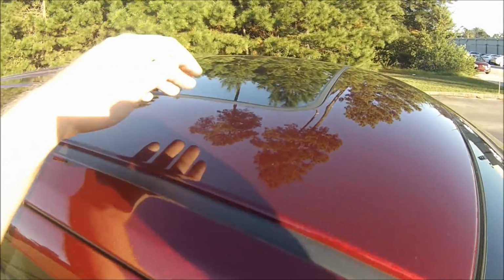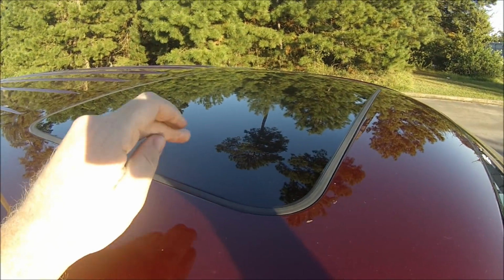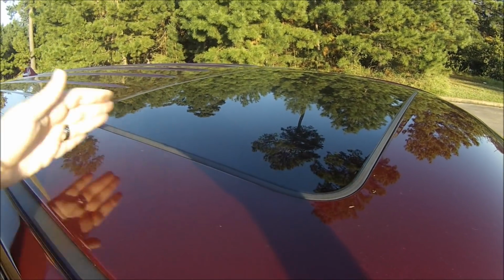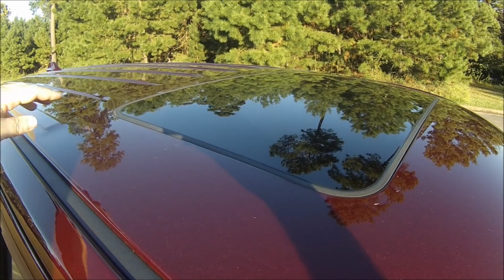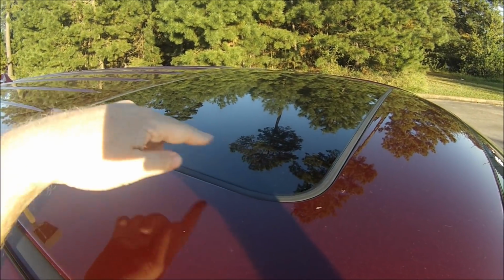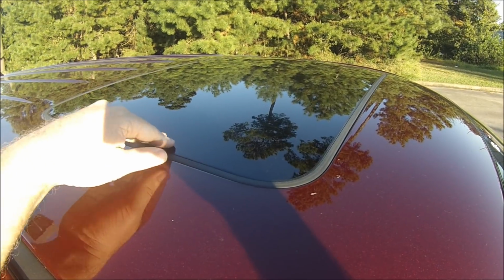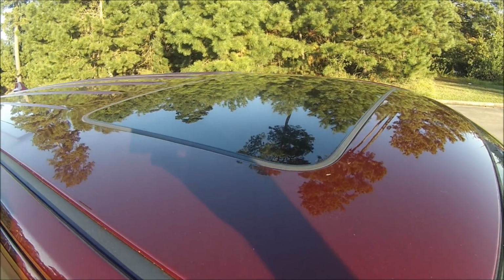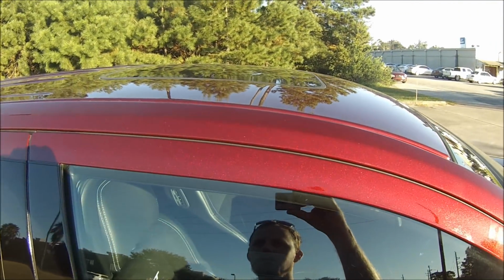But also for an extra $1,200, we have a rather small power tilting and sliding sunroof as an available option. There's no panoramic sunroof, there's not even a slightly bigger sunroof as an available option, just this slightly smaller one. It gets the job done, but I kind of wish for 73 grand that there would have been a slightly bigger sunroof in the mix, but that's again just me being nitpicky.